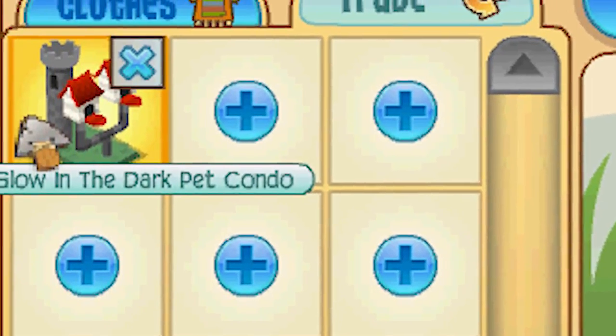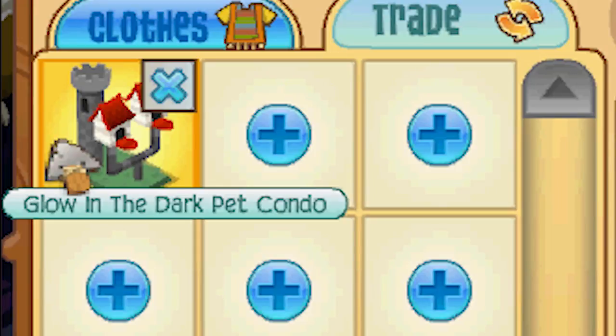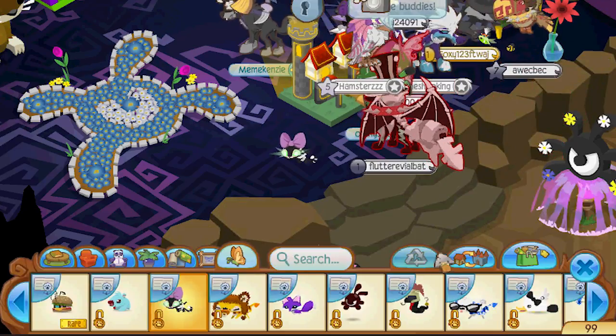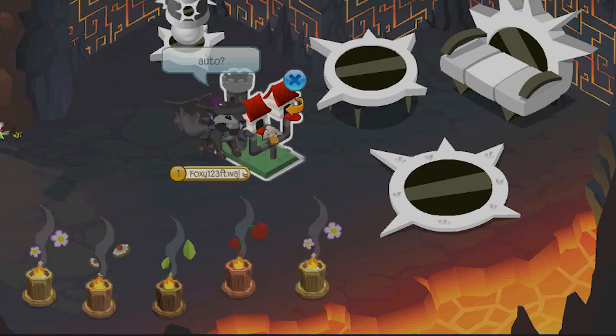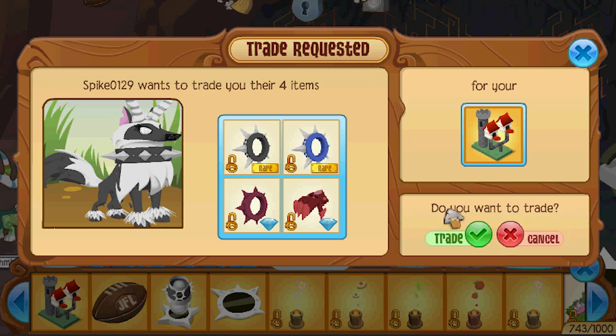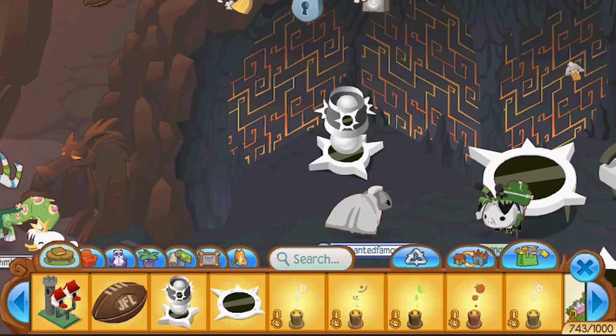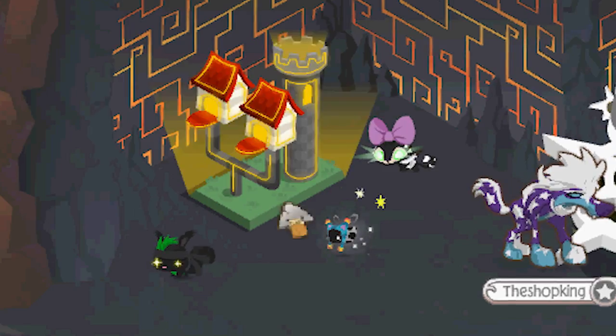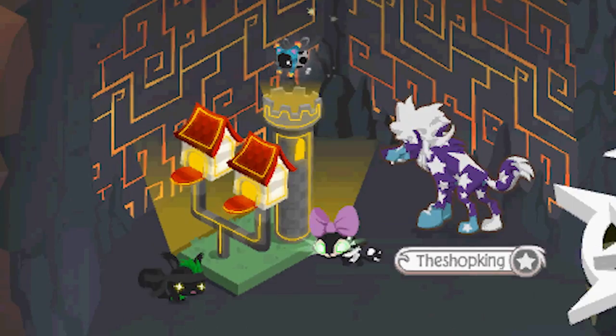Boom. Glow in the dark pet condo. That was a really cool idea, I think. I have to give you props on that, Animal Jam. That was pretty cool. I think it might look better in the volcano. Oh, wow. Spike 029. Black long and a blue long for the pet condo. That's the perfect place. Glow in the dark pet condo. I like it a lot.